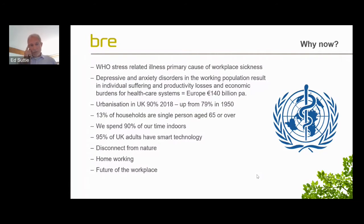And alongside that, we've got these really interesting changes occurring. So we're urbanizing more than ever: 90% urbanized now in the UK in 2018 compared to 79% in 1950. In some countries, it's even more stark than that, more ruralized countries becoming very heavily urbanized. 13% of our households are single person, age 65 or over. And those sorts of figures really put into context our built environment in the fact that we spend most of our lives in it, 90 to 95%, if you pick up transport as well, of our time indoors.